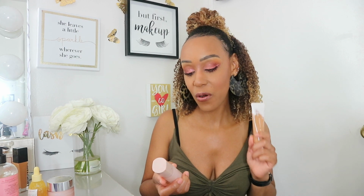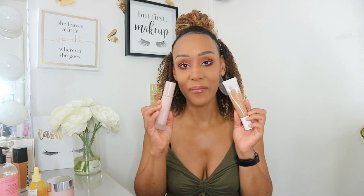But first, let's talk about the good first. And it's the Fenty Beauty Pro Filt'r, and I am $3.85. I'm wearing this on my skin right now with the new Soft to Silk Pro Filt'r Hydrating Primer.